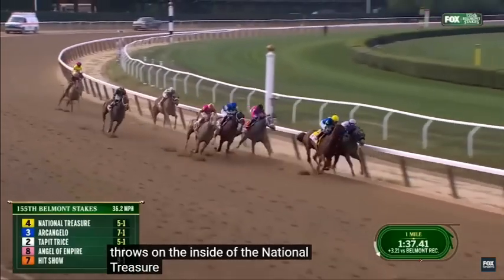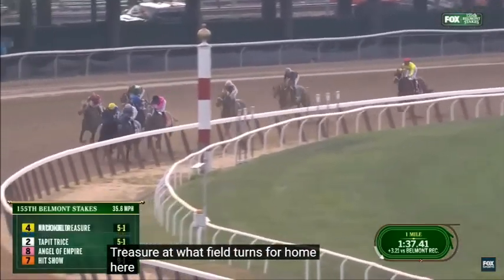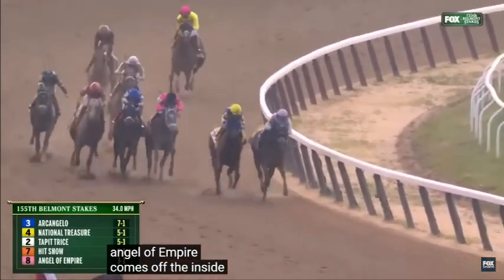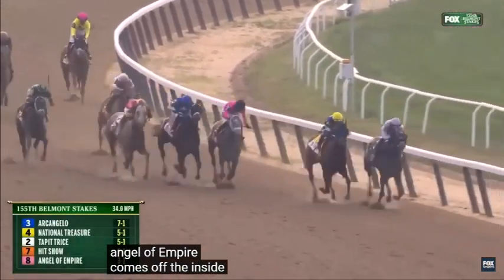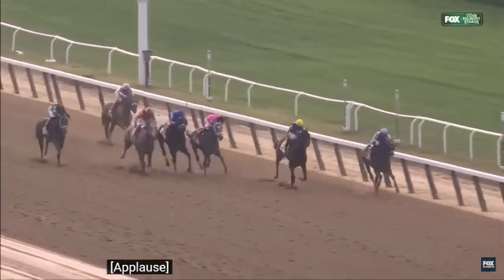The big news out of the barn for Todd Pletcher trained Forte is they're going to add blinkers. And I think that might make some sense because he kind of, like National Treasure, added blinkers just for more focus, because Forte seems to be kicking in late. So maybe they want to get him engaged a little sooner, but I'm not really sure. But you can see him in the same race.